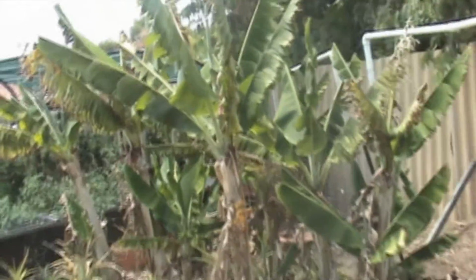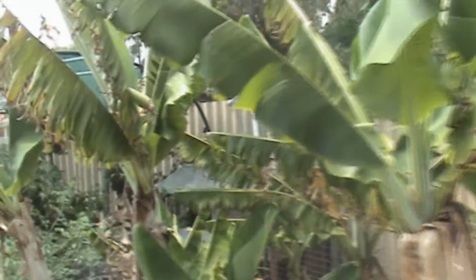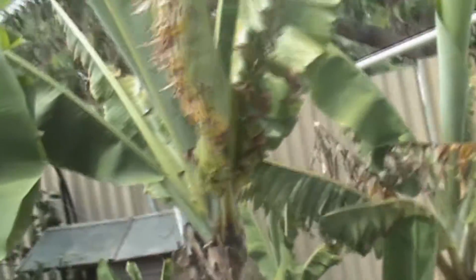Tropical fruit section. So bananas and pineapples, they really struggled through winter and spring, so they're just starting to come good now. They're putting on some nice big green leaves. No fruit spikes to speak of.